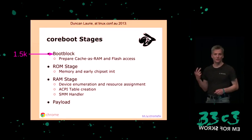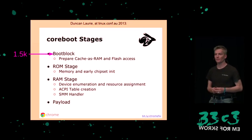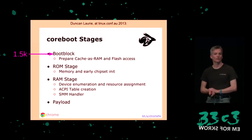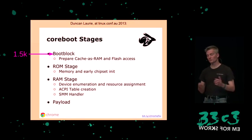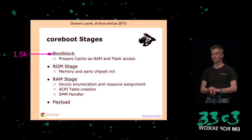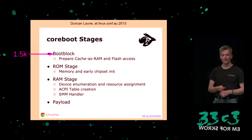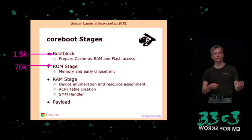So Core Boot has three stages that it goes through as it starts up the machine. The first one is a very small amount of real mode assembly, because your modern 64-bit laptop still boots up in real mode with 16-bit, just like it's the 1970s. So that's a very small amount of code, about 1.5K. That, in turn, sets up a C runtime environment with what's called cache-as-RAM mode, and it calls into the ROM stage, which is about 70K.